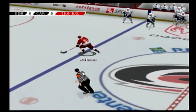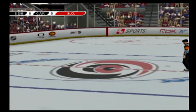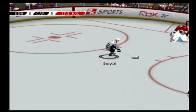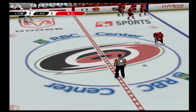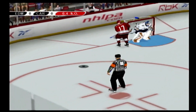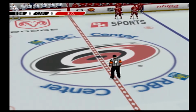Now this is a must-stop situation. It's shot, and he stops the shootout try. Smith will shoot fifth for his team. Here it is. It's shot. Brindamore will be shooting fifth. Here's the pressure now. He's got to stop it. Rollison makes the gorgeous poke check in net. Smith will be up next.